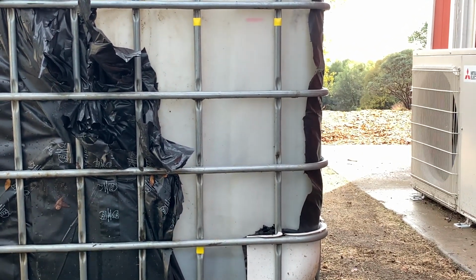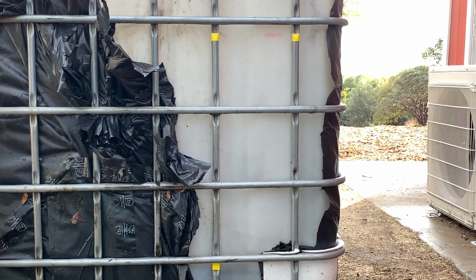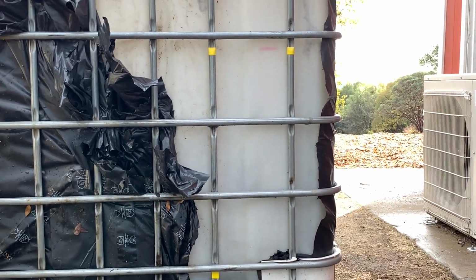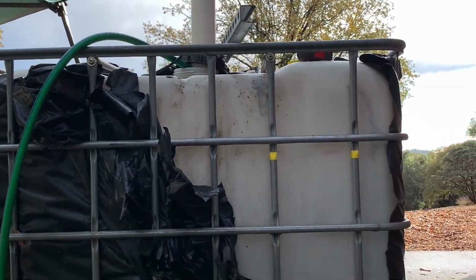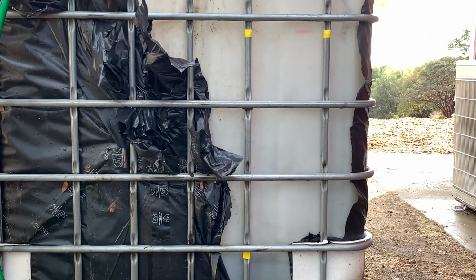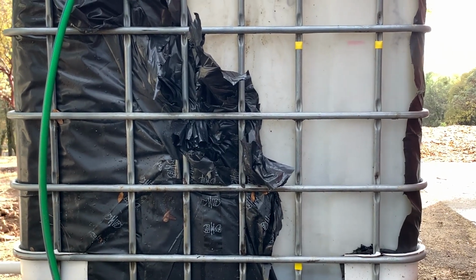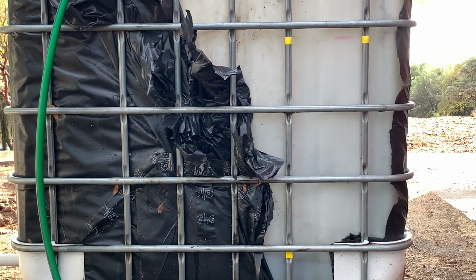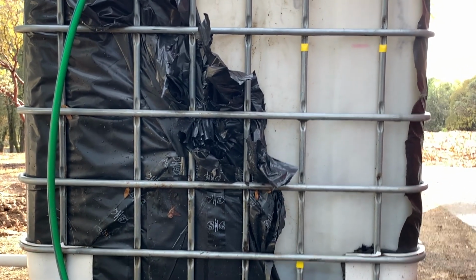and it took about 12 minutes to pump that amount of water out, even though I had the garden hose running and feeding the container to simulate rainwater coming in. So even with water coming in at about probably 15 to 20 gallons per minute, it pumped down 23 inches, probably about 150 gallons in a matter of 12 minutes.